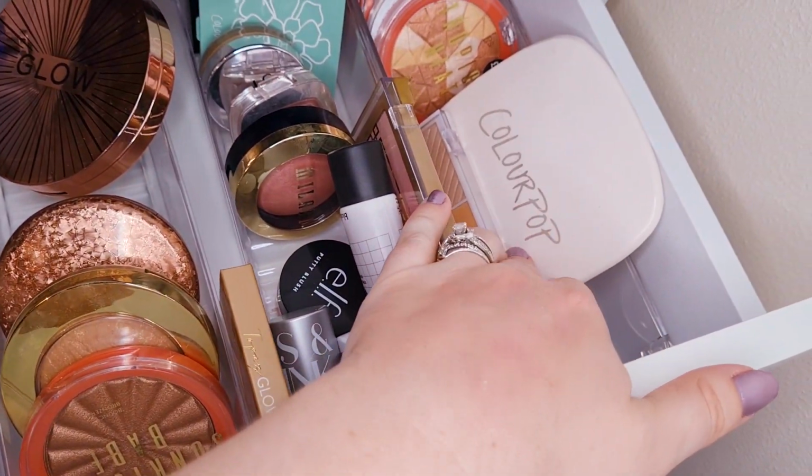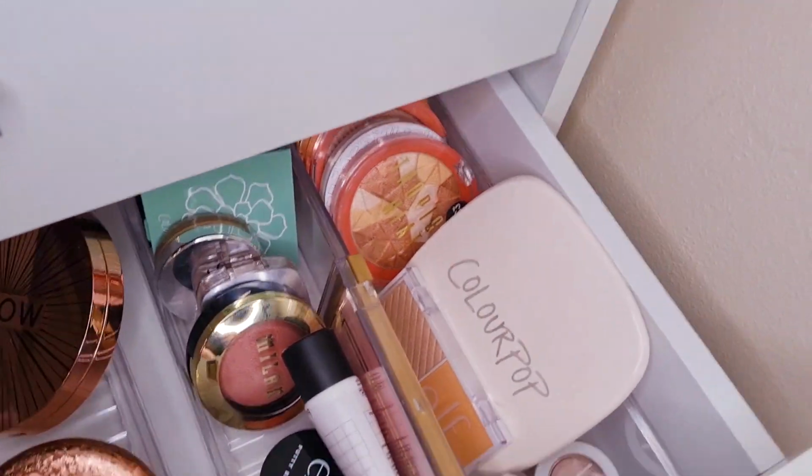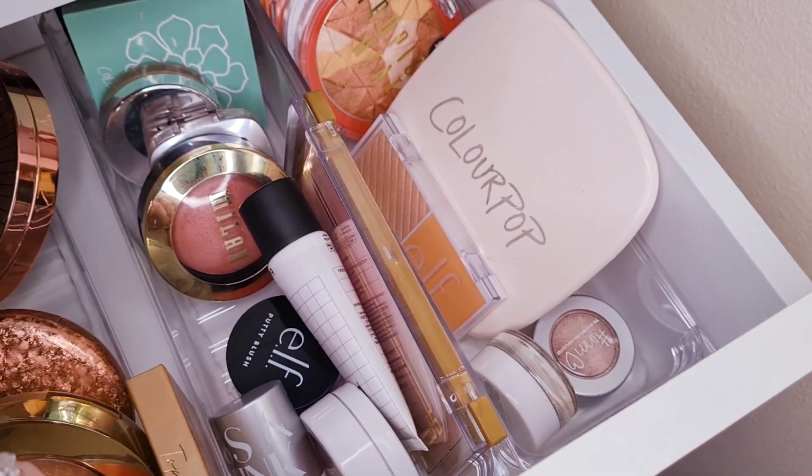All right, and then highlighters. I guess I need to pick a highlighter, don't I? All right, I'm just panning so many, so a part of me just doesn't want to.